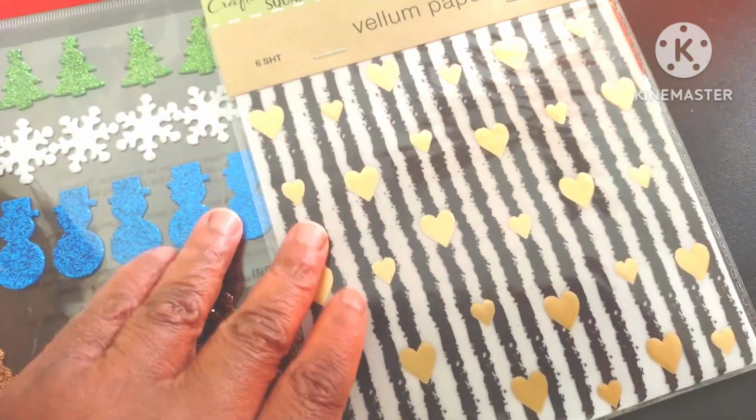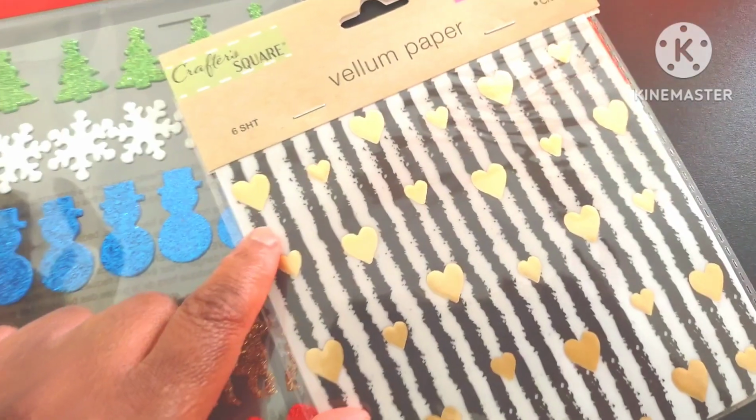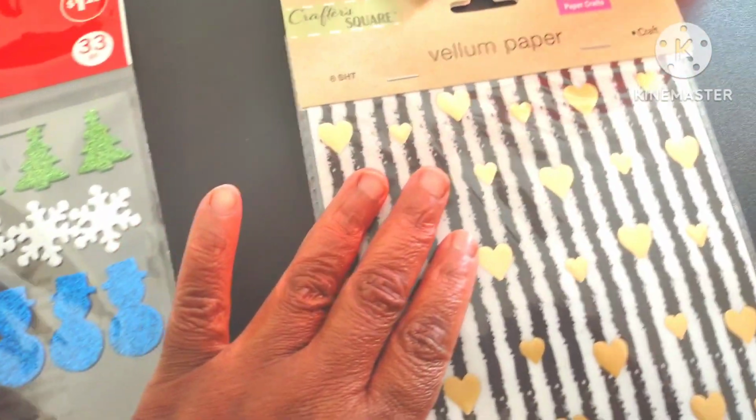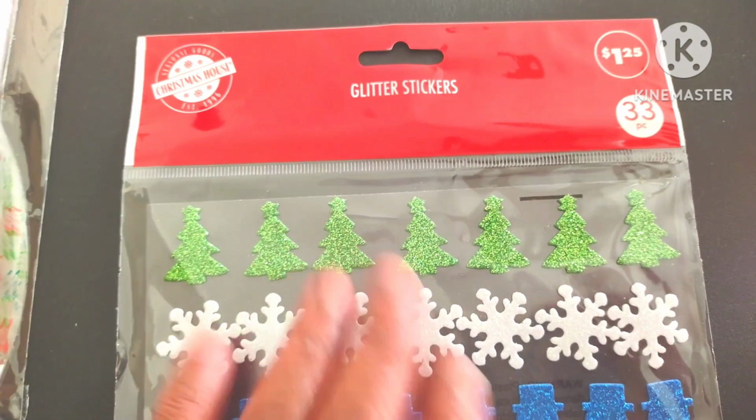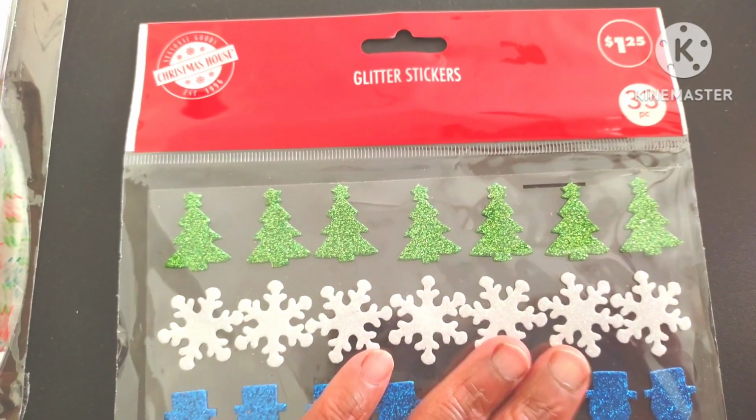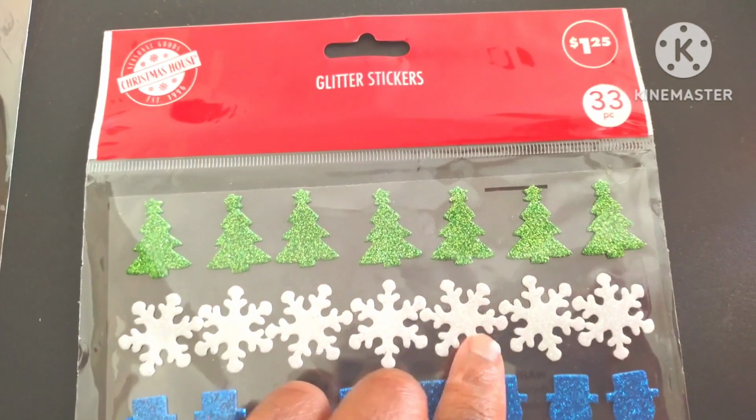I love the color combination. I love the stripes, and hearts is my favorite shape, if you didn't know that by now. So let's move that over to the side and onto some glitter stickers. I just bought some glitter stickers earlier, all snowflakes, so I went back and got these. Go watch that haul video. I just did a little haul video for Dollar Tree.